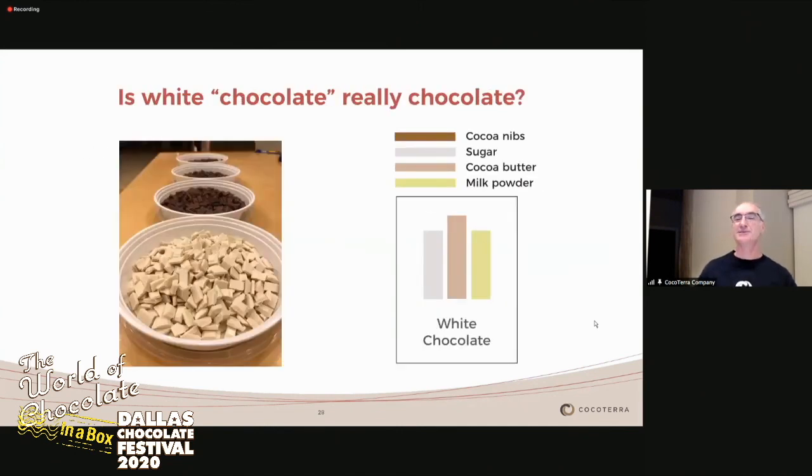Okay, let's get into more chocolate politics. White chocolate, is it really chocolate or not? So what is in white chocolate? Well, there's sugar, there's cocoa butter, and milk powder. Those are the 3 ingredients that are in white chocolate. So, well, where does the cocoa butter come from? Well, half nibs are fat. That fat's cocoa butter.